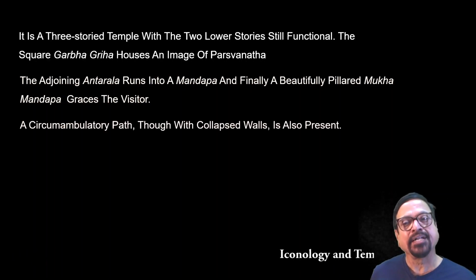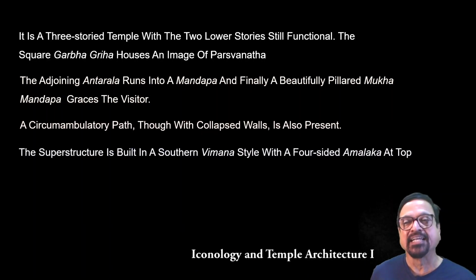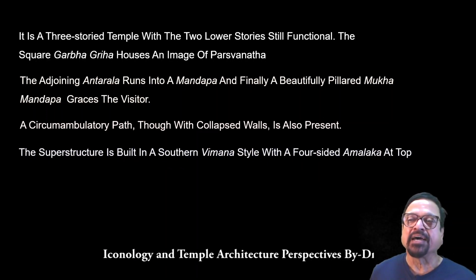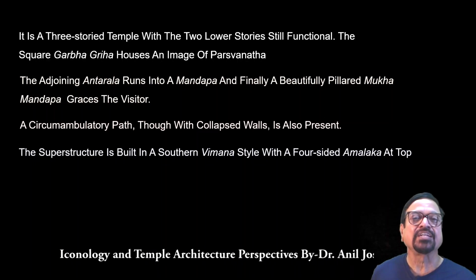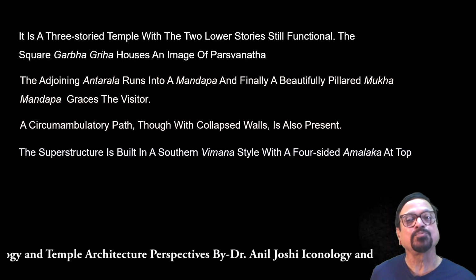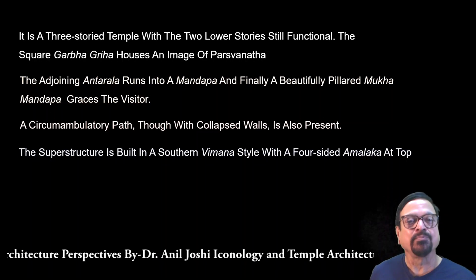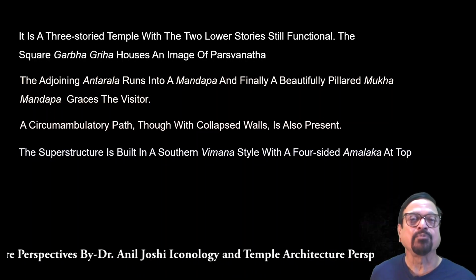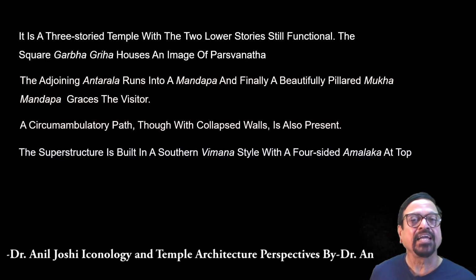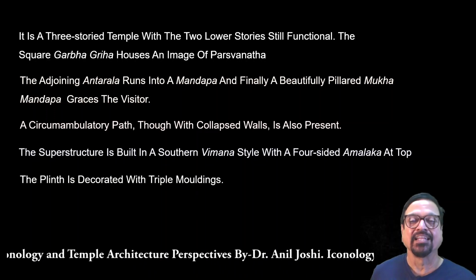The circumambulatory path, though with a collapsed wall, is also present. The superstructure is built in the southern Vimana style. Vimana is a Kalash, not Kalash. It is the full Shikhara. Kalash is the topmost portion with a four-sided Amalaka at top. Again, Amalaka is the upper portion. On that there is either Kalasha or Stupika, and below that in South India we call this Vimana, and in North India we call this Kalasha.